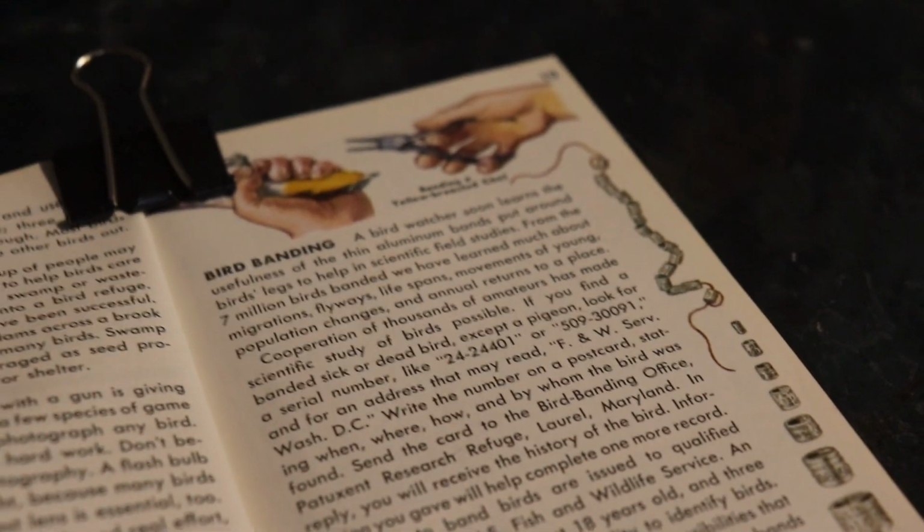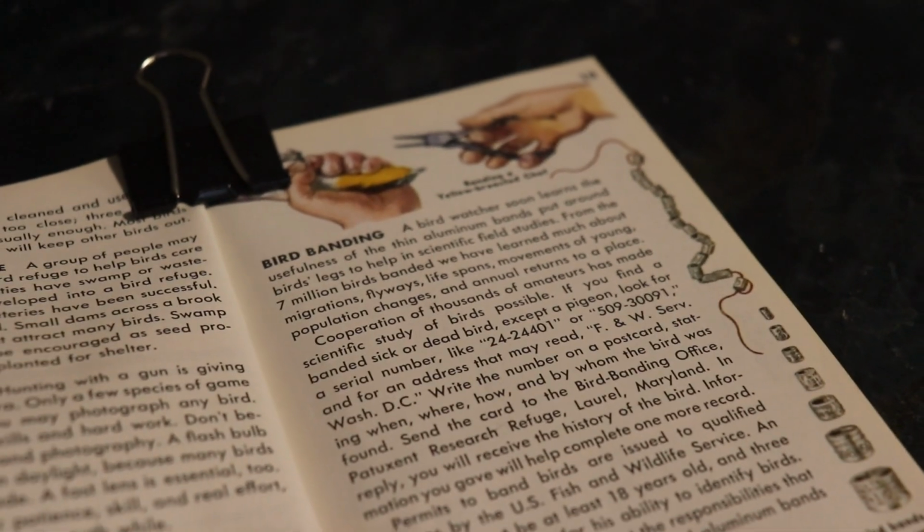Just the next page over gives us a glimpse into the world of bird banding, and I'm not knowledgeable on this process, but I'm sure there are tons of hints hidden within this short paragraph. Just 2 pages over and we start the actual guide with page 21, the common loon.